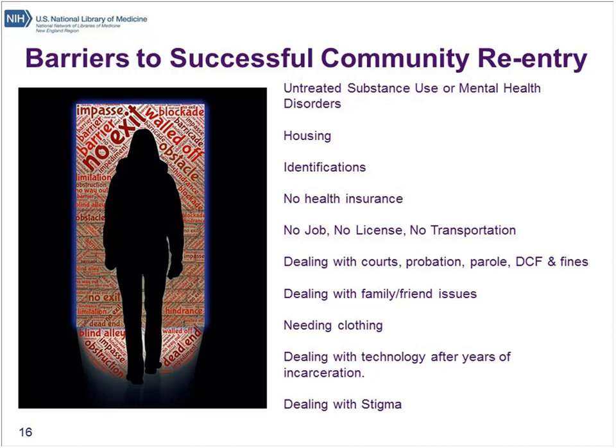So when looking for work, if you don't have an ID or transportation, or dealing with the courts, a lot of the men that come out of jail are on probation or parole. They have to be in compliance with probation. They have to be in compliance with parole. And that's a big stressor. So having somebody, a mentor, a reentry specialist, a recovery coach, is important. Because again, coming out of prison, you're gonna face a lot of stresses. The courts, dealing with families, needing material things, needing clothing.